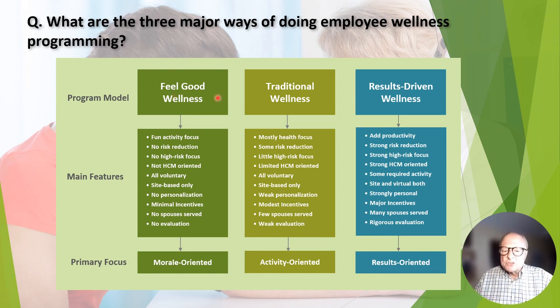Now, these are strategies, wellness strategies. They're also called program models. And they, in fact, are very important in setting expectations for what our program is to accomplish. In summary, there are at least three major ways of doing employee wellness programming, and each of the three have very different administrative, resource requirements, and outcomes.